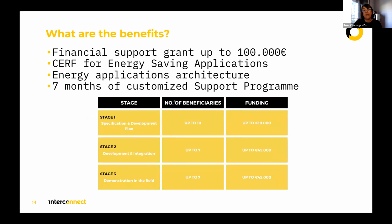About the benefits, successful applicants will receive up to 100K equity-free funding, along with access, as Milenko explained, to the SERF and energy application architecture, but also customized technical and business support to help you in further development of the energy applications. Participants will receive full technical assistance in adopting the InterConnect semantic interoperability framework. The support program is divided in 3 main stages. I will go back to this later.